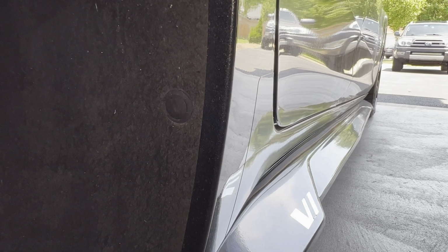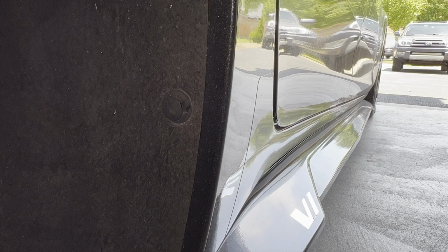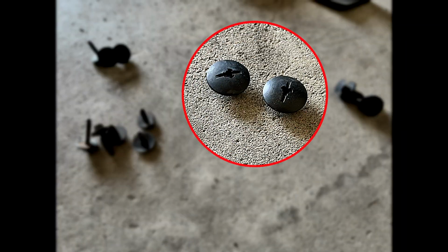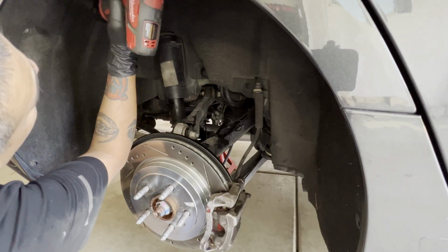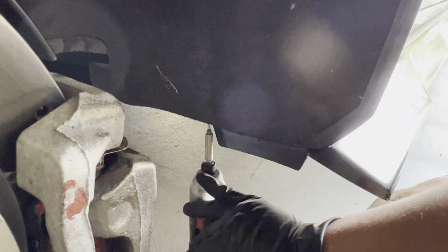So the first thing we're gonna do is remove the inner fender liner on the wheels. Now GM was not very consistent when they did this. They literally combined Torx bits, plastic clips, plastic screws, and 7mm screws just to hold on this fender liner. I mean, seriously, they just threw everything at this thing they could. They probably were running out of parts and just threw it in there.